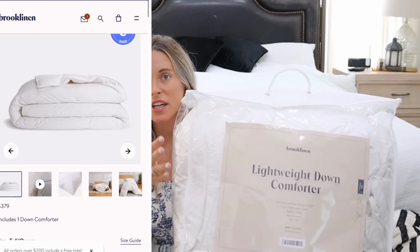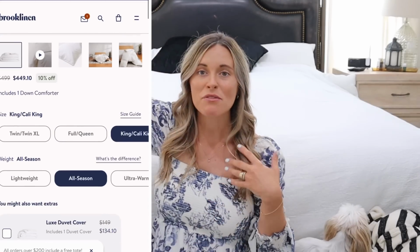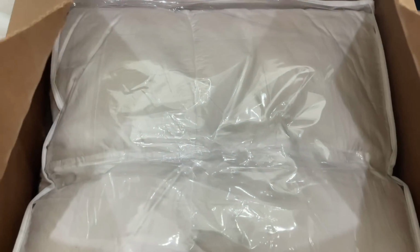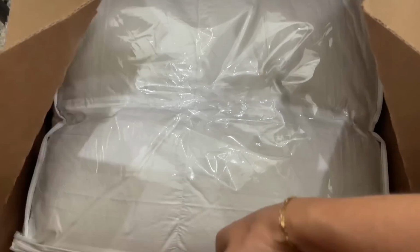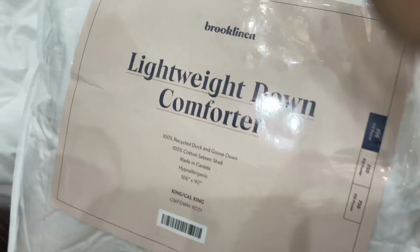The reason that Drew and I agreed on getting this one is because we are both hot sleepers. I'm always really cold natured, but at nighttime I like to be just cool, so we keep the air down low, and I just don't like to be hot and sweaty, especially now that I'm pregnant. I feel like I get even more hot at nighttime, and so we chose the lightweight one. This is perfect for hot sleepers, and it's cloud-like softness that comforts without the weight.